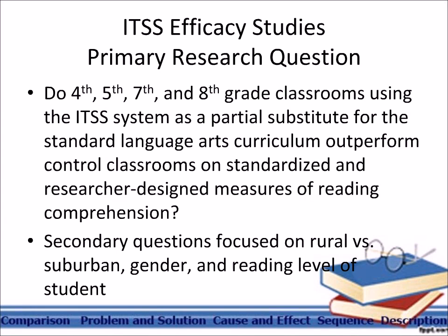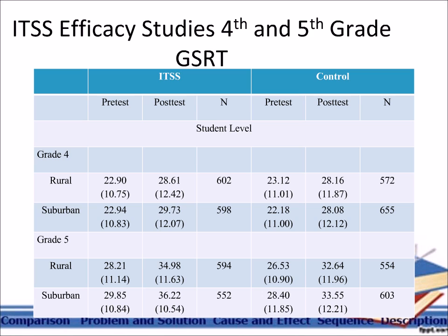The primary research question for this research project was whether 4th, 5th, 7th, and 8th grade classrooms using the ITSS system as a partial substitute for the standard language arts curriculum outperform control classrooms on standardized tests of reading comprehension as well as researcher-designed measures of reading comprehension. Secondary questions focused on rural versus suburban differences, gender differences, and reading level of student. On the screen at the moment, you see the pre-test and post-test scores for both the ITSS and control classrooms at grade 4 and 5, also further broken out by rural and suburban for each grade level.